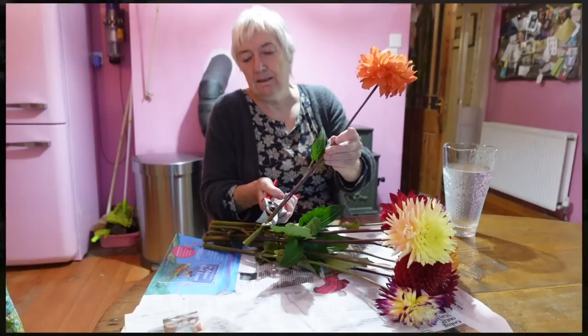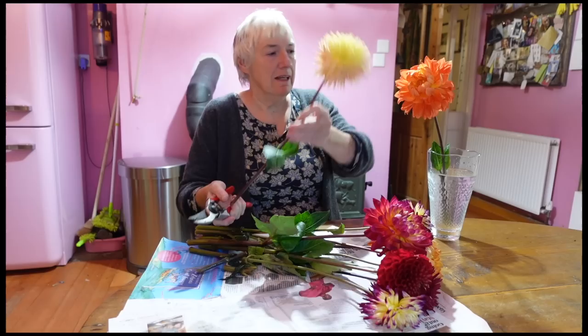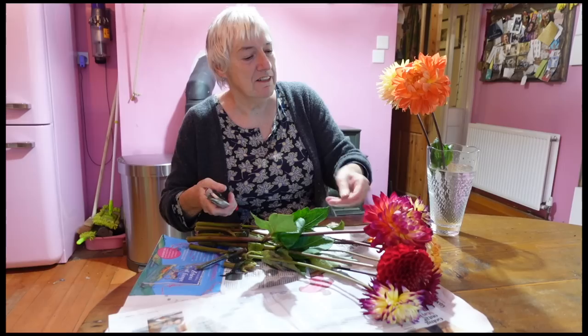Well, I really enjoyed that visit. I hope you enjoyed looking around the garden too. So I'm just going to get these lovely autumnal colour dahlias in this vase. And then the next job is one whose time has come.